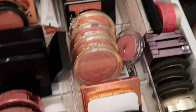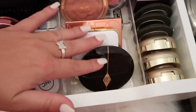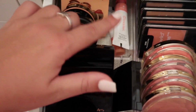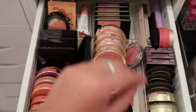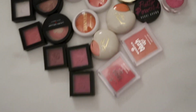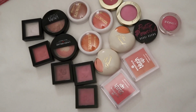I just have them organized by brand, and these are my more expensive blushes, again by brand. These are my miscellaneous ones, so just however they fit in there. It's not the prettiest thing, but I can see everything. I can reach everything, and I'm really happy with how this is. And we got rid of quite a few blushes over here. So now we're gonna move on to bronzers.